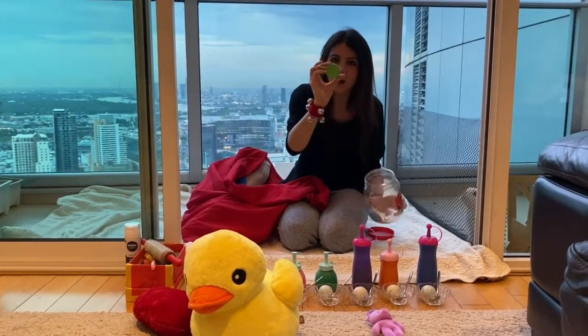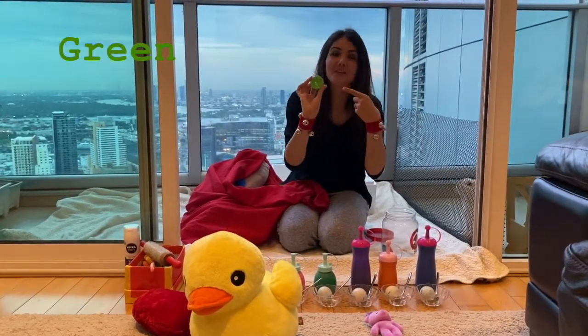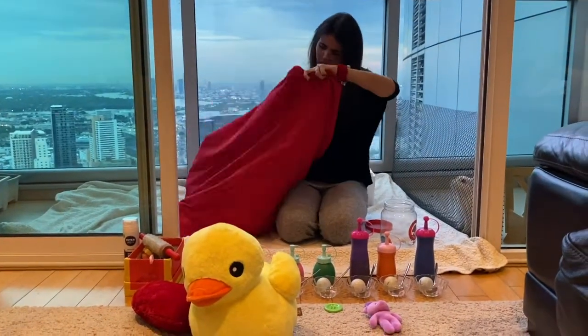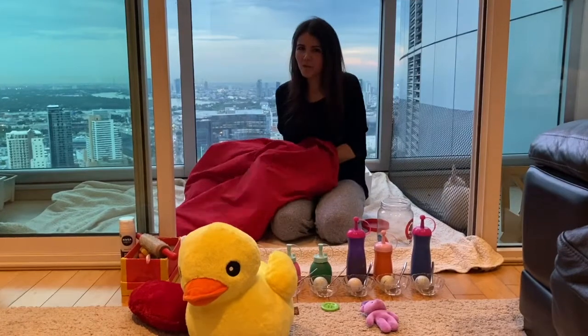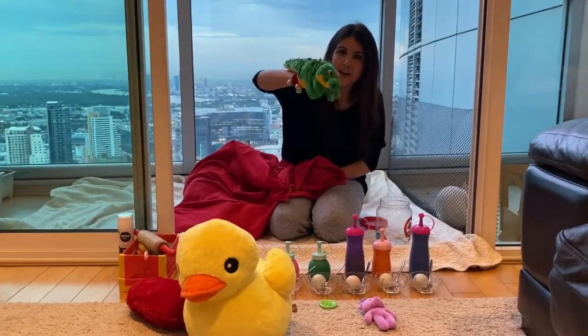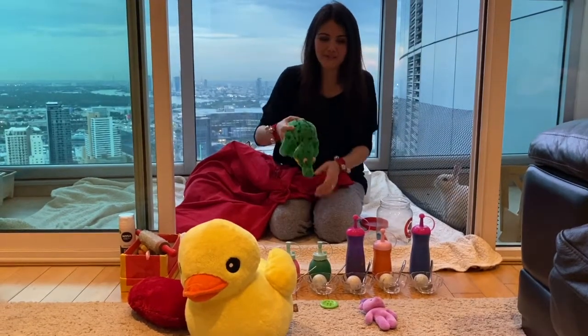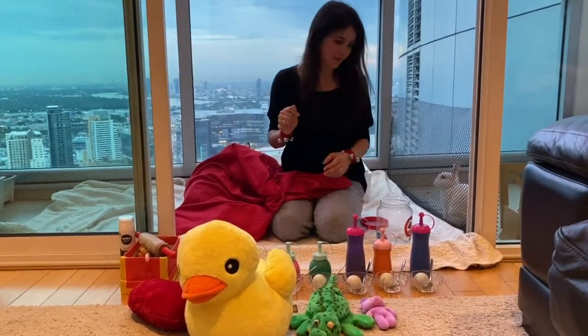One, two, three. What color is that? Green. Correct. Do we have anything green in here? Oh, a green crocodile. Yes. I use my eyes to see so we can have a green crocodile as well.